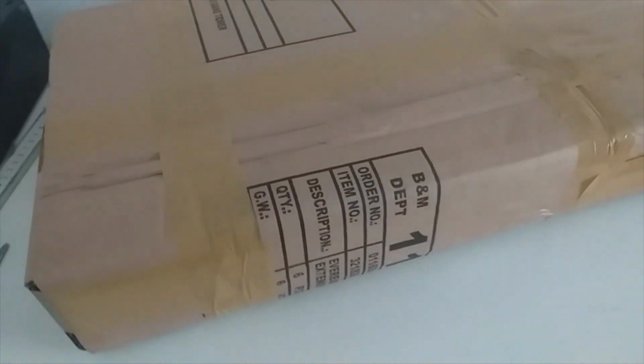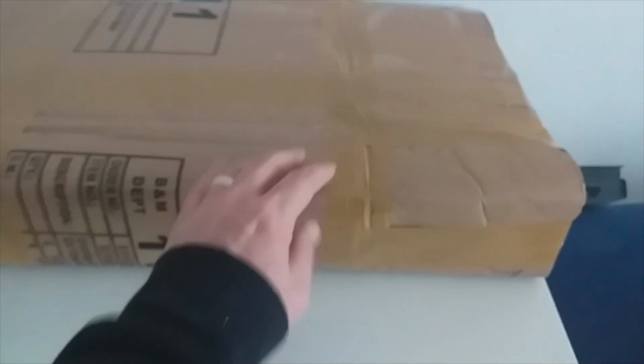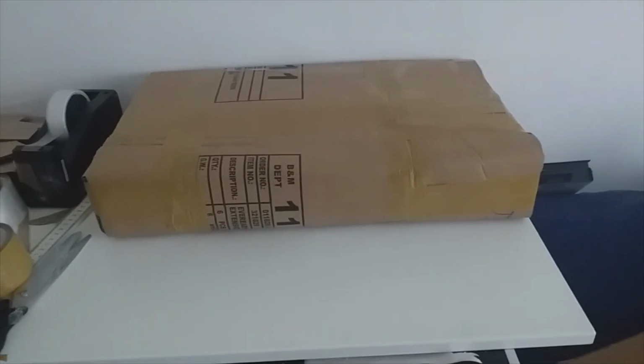Okay, there we go, all packed up. Classic B&M double wall cardboard. A bit of a pain, these, to be honest. I don't particularly enjoy selling them, and like I say, I have to pick them up cheap.